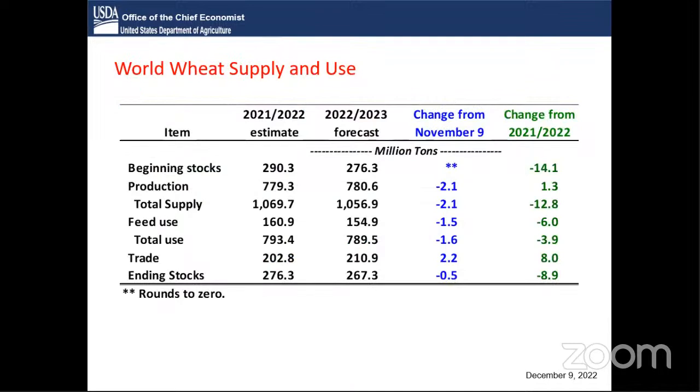Global balance sheet. We talked about supply being down this month, so let's next focus on trade. Trade is just higher this month, by 2.2 million tons. That's led by increased exports out of Australia, Ukraine, the EU, and also Russia, raised by 1 million tons. Offsetting that, of course, is a pretty sharp reduction in exports by Argentina, reduced by 2.5. For Ukraine exports, we raised those by 1.5 million tons. Feed use is down, reflecting lower feed use in the EU, and lower feed use in the rest of Ukraine.